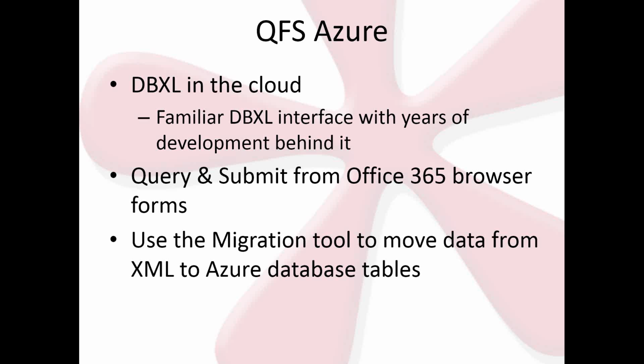Now you can also use, obviously, just a standard DBXL installation to get data from your XML files into a database, and you wouldn't have to then continue to use it going forward for things like queries and submits if you are working on phasing out InfoPath. So this is just another one of those little intermediary tools that can help you get your data from your XML files into something else to start working on a migration plan or a different system for maintaining that data.